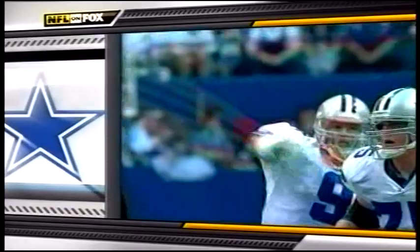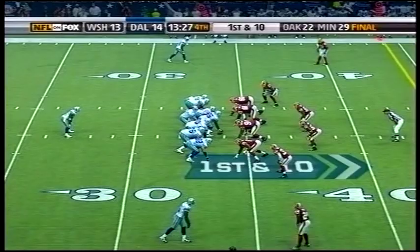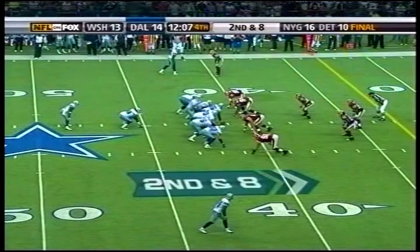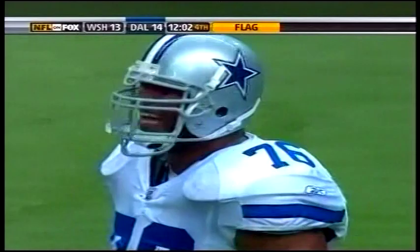Number 25 on the year for Tony Romo. 14-10. Cowboys on top. And being a key stat for his defense here today. Witten, beautiful throw. Landry can't bring down Witten immediately, and a completion to Jason Witten, and as well as that running back. That'll make it 2nd and 13. Ball start, number 76, offense. 5-yard penalty, still 2nd down.